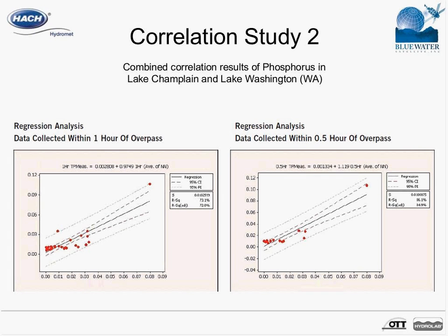These two regression analyses are combined data from correlation studies in Lake Washington, which is in the state of Washington, and Lake Champlain in the northeast. And they point out that the closer the sample is taken to satellite overpass, so that we're actually comparing apples to apples, the closer our correlation gets. Samples taken within an hour of overpass give us an R-squared adjusted of 72%. But when we look at samples taken within 30 minutes of overpass, our accuracy increases to an R-squared adjusted of just under 85%.